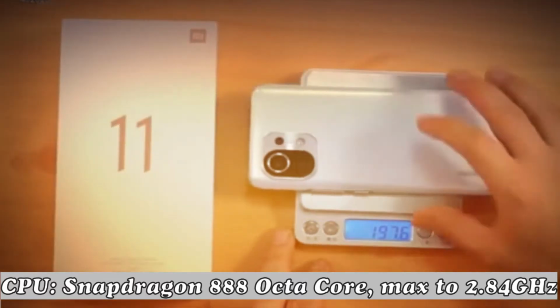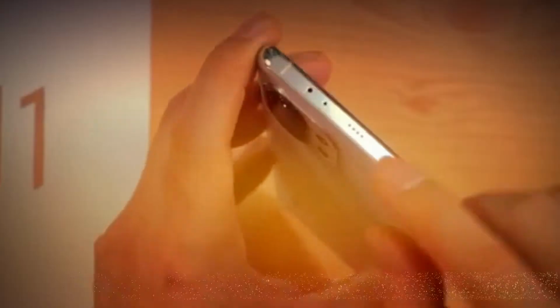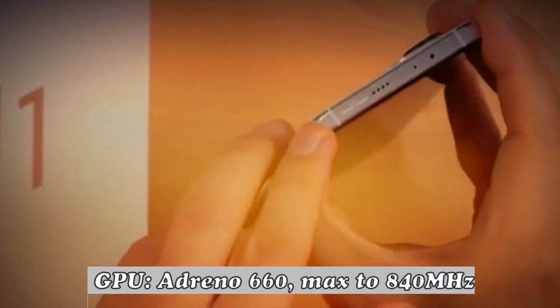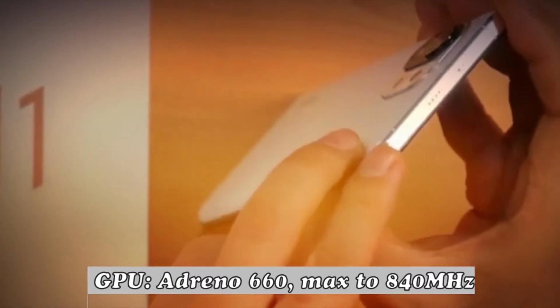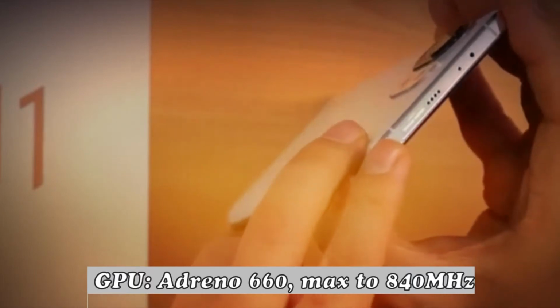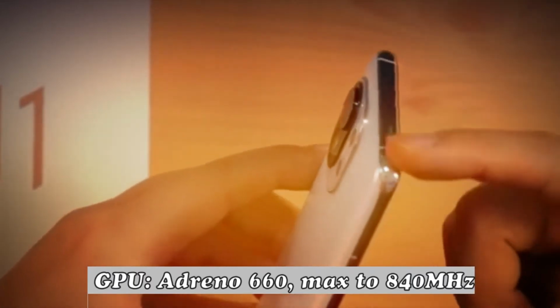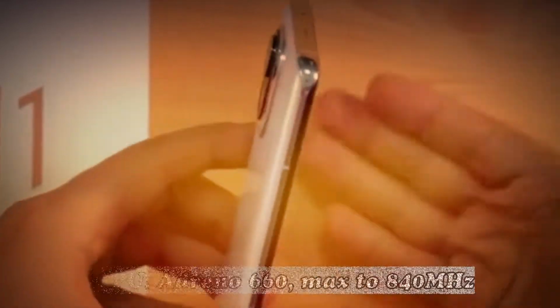Xiaomi 11 is the last 2020 Xiaomi flagship. Xiaomi has opted for the best processor of the moment, as it has been doing with its latest releases of its top range, the Snapdragon 888 SoC. That has a score of more than 700,000 points in the ANTUTU test.